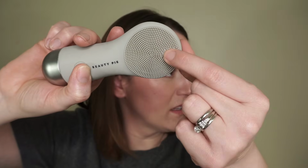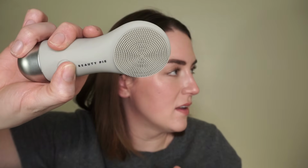So I started using this again, where I just apply a little bit of cleanser, and I've also been applying that Tatcha rice powder to it and cleaning my face to help exfoliate. And I've really been liking it. I don't even know if Beauty Pie still sells this, but essentially it's like a little silicone nubbed thing. Let me see if I can turn it on.